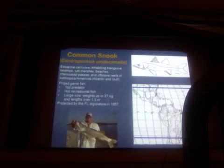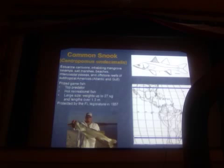And it's an important species for recreational fishing and for food, depending on where you're living. And the distribution of this species is shown in the map down below, where you can see they start here in Florida, and they go all the way through the Gulf of Mexico, all the way down to southern Brazil, and out into the Caribbean.